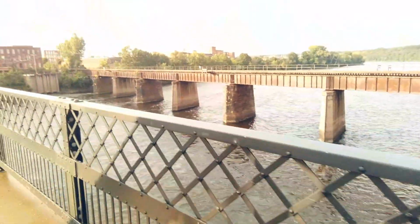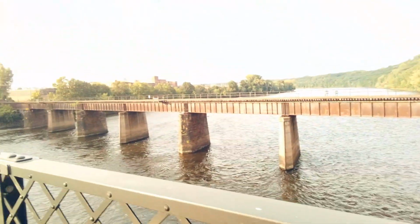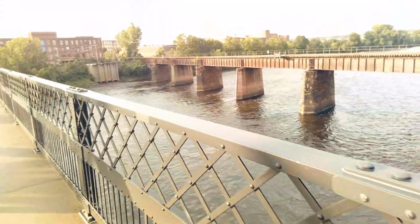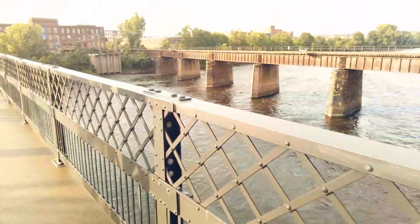So imagine walking there: one side has no railing, the other side has a railing. The reason it has a railing on one side is because pedestrians have to walk on that edge. And then the train would be on the near edge to us.